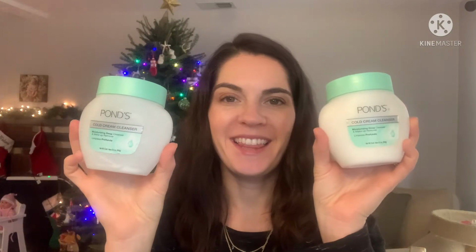Next up, I have the Pond's Cold Cream. These were two items on my list, so I have this one and this one. The good news is I did finish one in full. So that was huge, I was so excited. I finished that December 17th.